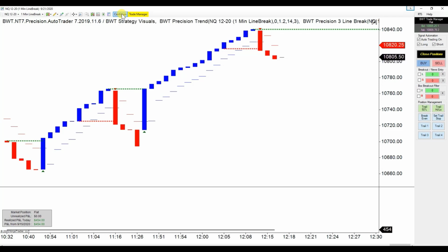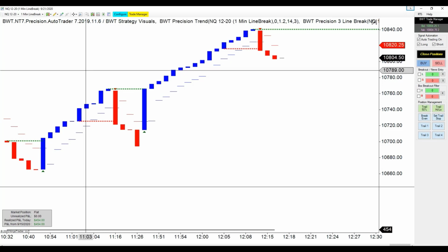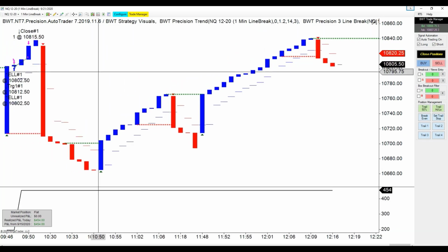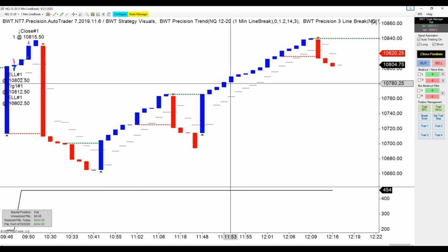Of course, the volatility has been good. On an average day, maybe 500 to 1,000 is enough. But so far, my experiments with this line break seem to be positive. I'm just learning how to set it up. I didn't even know how to set it up. I spent some time over the weekend trying to figure it out. I think I have it. We'll see. So anyway, that's all for today.